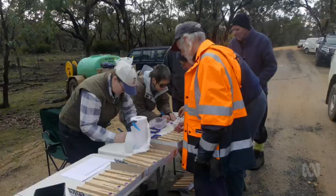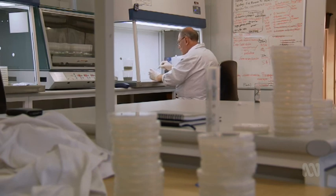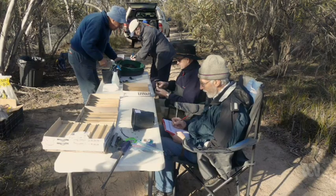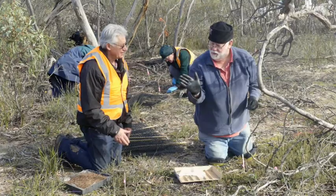All sorts of wonderful people volunteer, largely from the Australasian Native Orchid Society. We have lovely retired scientists that volunteer here in the lab, and we have a team of people that come out every year helping us both survey for new orchid populations and reintroduce orchids back into the wild.